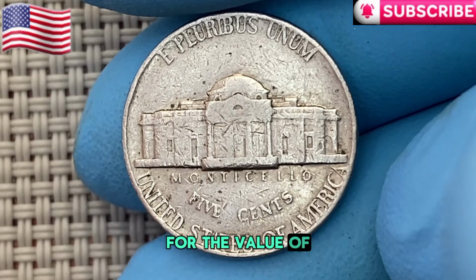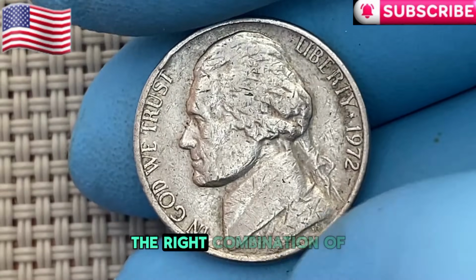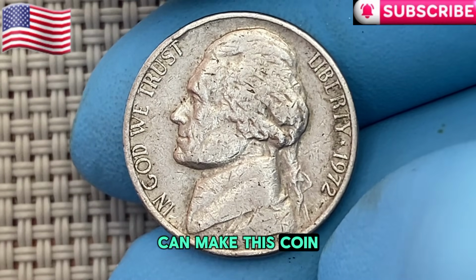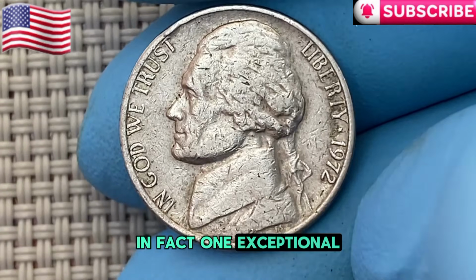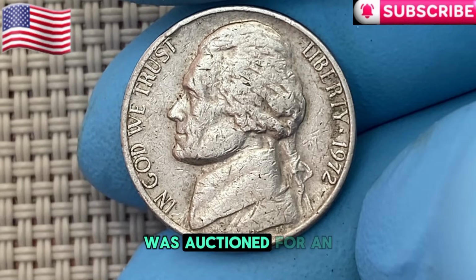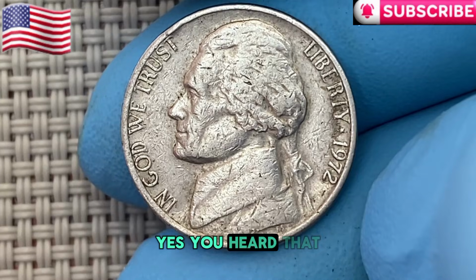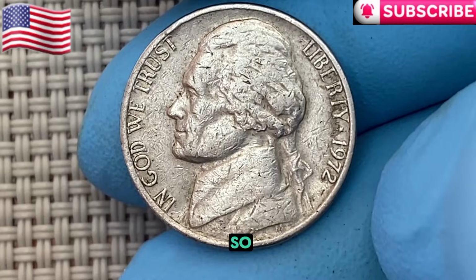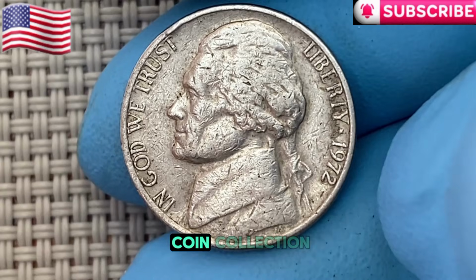As for the value of the 1972 Monticello Jefferson nickel, the right combination of rarity, condition, and mint errors can make this coin worth far more than its face value. In fact, one exceptional example of this coin was auctioned for an astounding $72,000. Yes, you heard that right. $72,000 for a nickel.